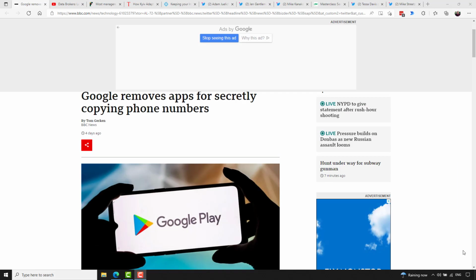Recently, the BBC reported that Google have removed more than a dozen apps from the store for secretly copying users' phone numbers. The report states that one such app was a QR code and barcode scanner app, which had been downloaded more than 5 million times. The app was secretly sending users' sensitive data, including their phone's unique IMEI identification number, to a company based in Panama named Measurement Systems and tracked back to a company in Virginia, US called Vostrom Holdings.